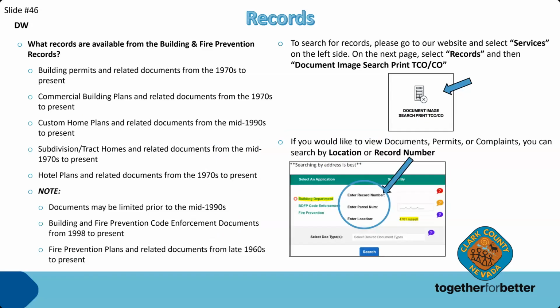You get there by going to services on the left hand side of the website and clicking on records. Once you get to document image search, you'll see a screen that looks like that screenshot below. Building department's highlighted, but you can search for any of those options. You can search for building department documents here, code enforcement documents here, or fire prevention documents here.